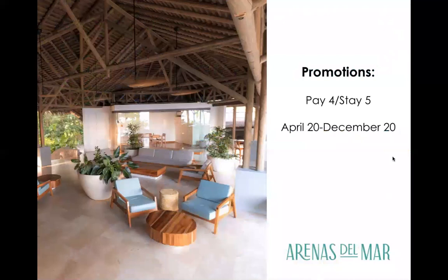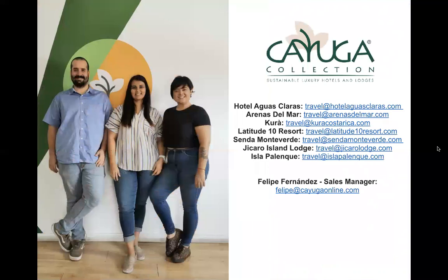Arenas Del Mar has a pay 4, stay 5 night promotion. That's between April 20th and December 20th. Those promotions, they're called our green season values, and those are applicable to rack rates only. You'll notice online sometimes both of these properties have best available daily rate discounts based on availability, especially for booking in the short term. So you can work with the sales team at Cayuga.